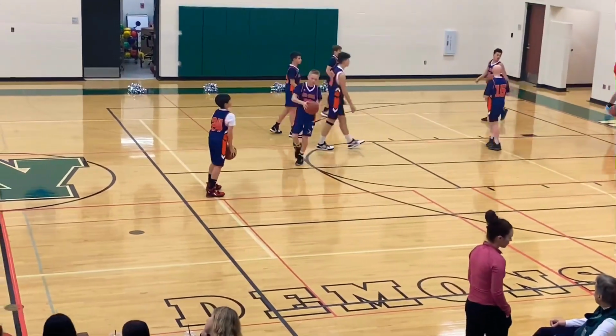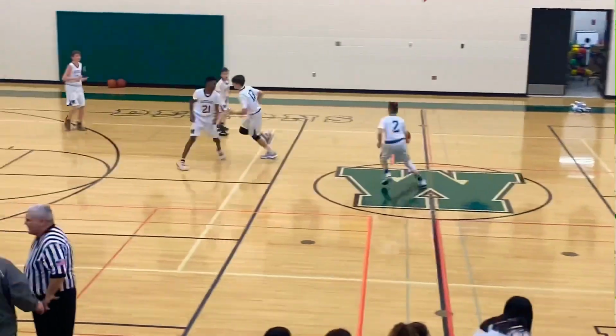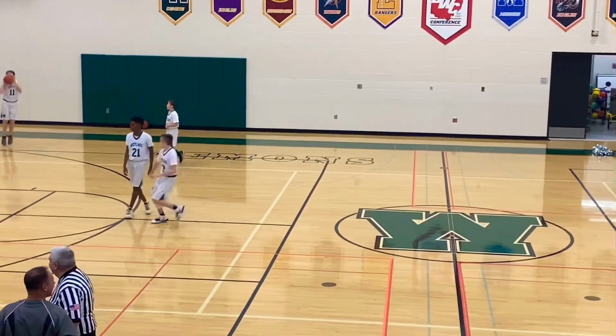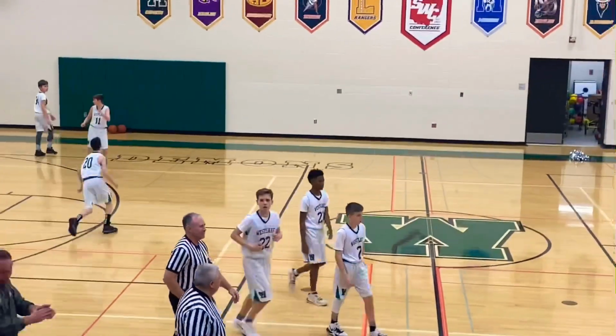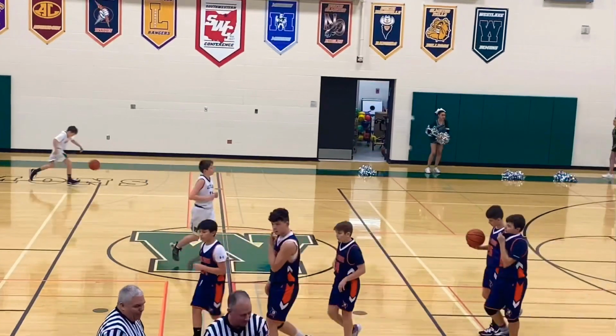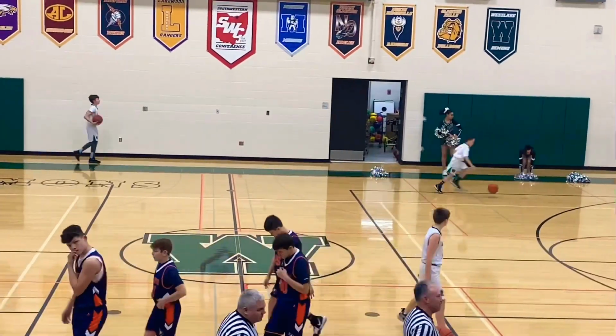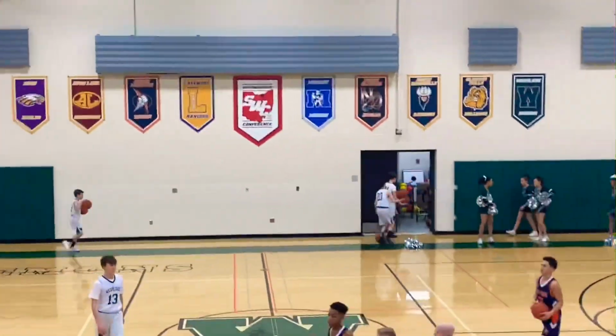Westlake is coming off getting creamed by a lot, like by 20. The last time that game was against Avon Lake Purple, and well, it was just not pretty. They had two really good players. So, you know, this is kind of a redemption round here for Westlake.